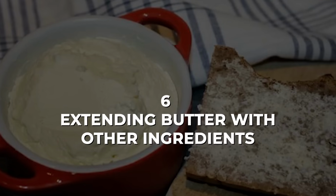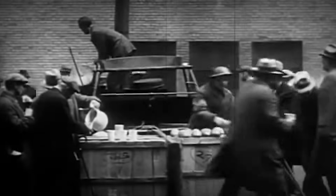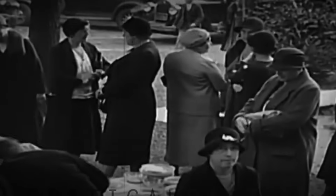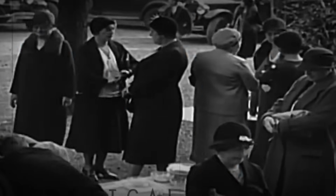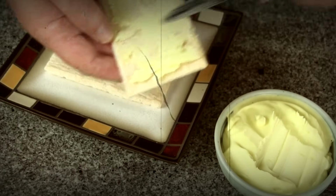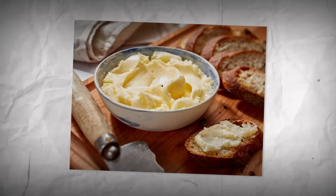6. Extending butter with other ingredients. Butter was a rare treat for many families during the Great Depression. With dairy prices high and rationing in place, using it sparingly wasn't just a choice, it was a necessity. Instead of slathering it on bread or using it generously in recipes, people found clever ways to stretch their supply by mixing it with other ingredients.